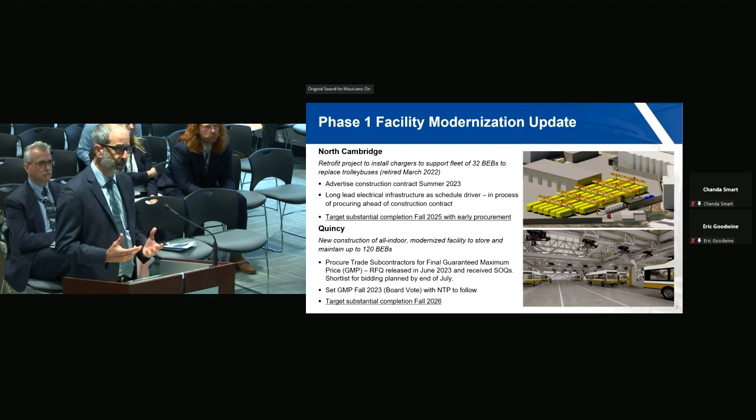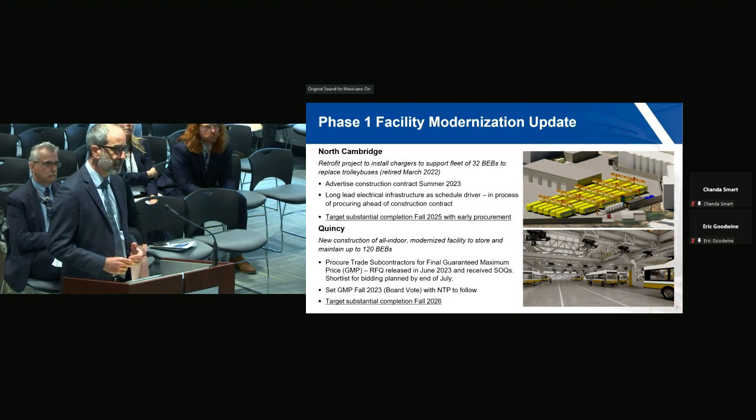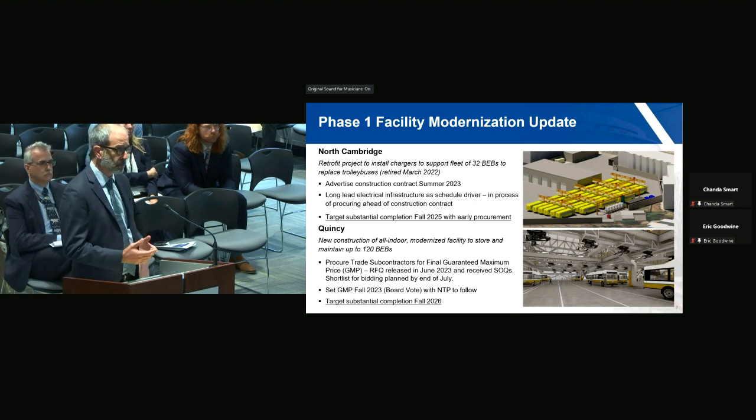North Cambridge, which I mentioned, is a retrofit. That facility is going to be advertised for construction next month in August, so we're really excited about that. The project is delayed compared to what we initially had as a timeline, and that's really being driven by the long lead times for some of the electrical equipment. There've been a lot of changes in the construction market since we started the program, and items that might have taken 10 to 12 months to procure a couple years ago are now looking like closer to 2 years. That's delayed us, but we're on target for a fall 25 delivery of that facility.